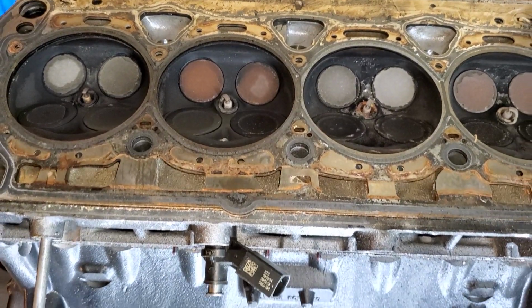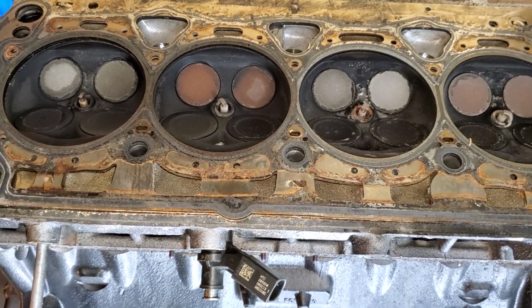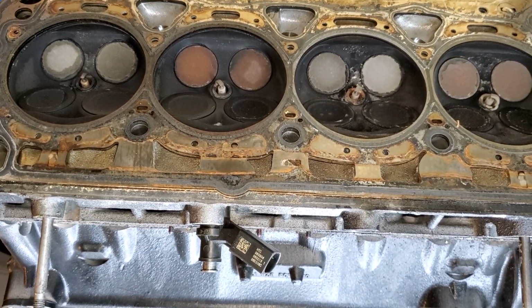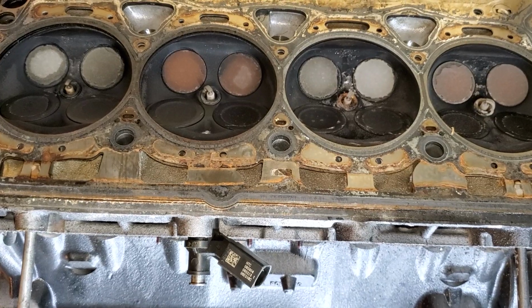So drop me a comment telling me what issues you have been having with your direct injection. If you don't know, just let me know the year, make, and model, and I will tell you if you have it or not.